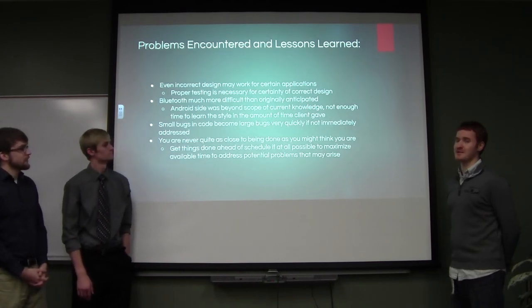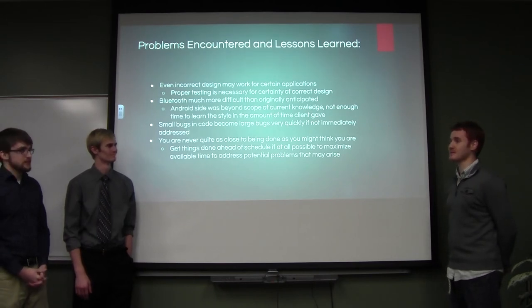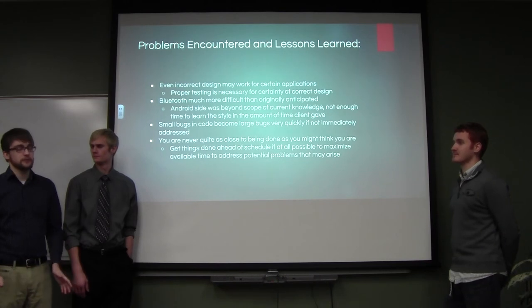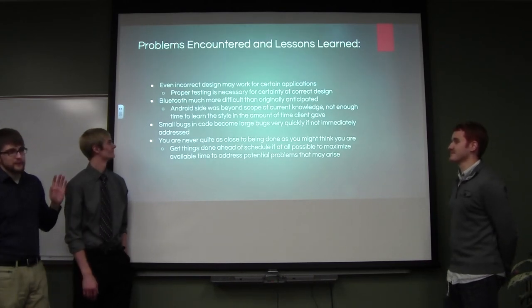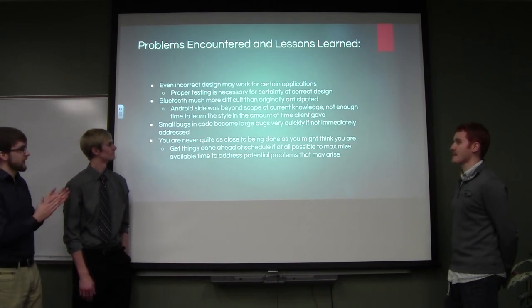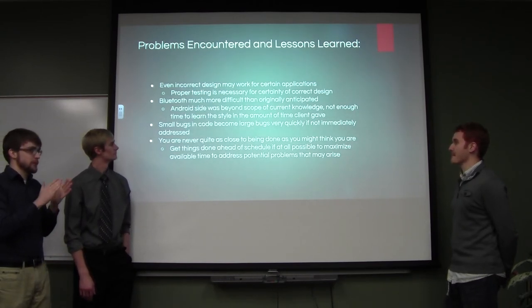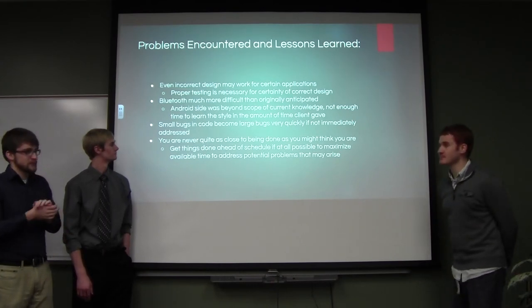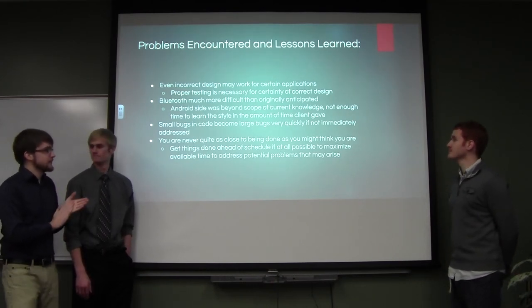And if you look at the library itself, it's very cryptic. It is. It's proprietary. It's strange. We could have put it on here, but it would be too much information. But yeah, the Android side was way beyond the scope of our current knowledge. I didn't have enough time, from the point where we understood that we were supposed to do the Android side, to actually learn that discipline.